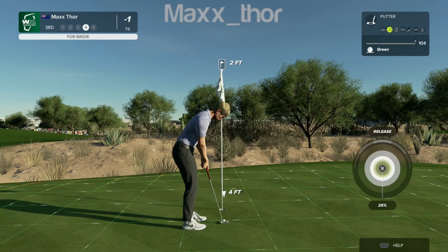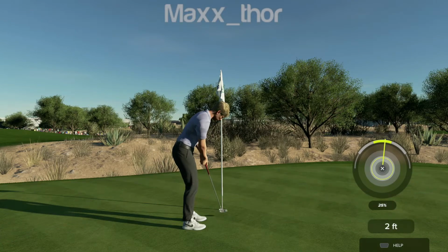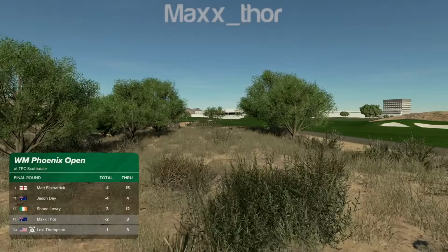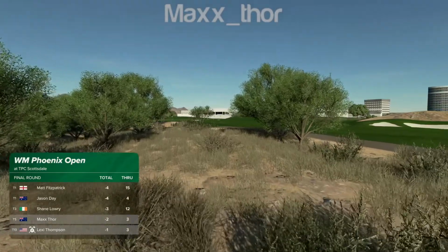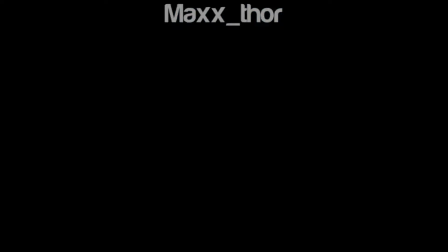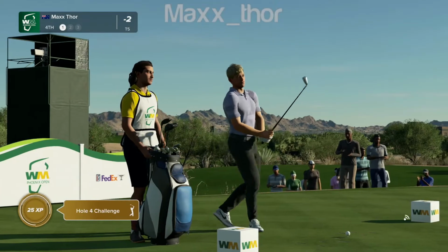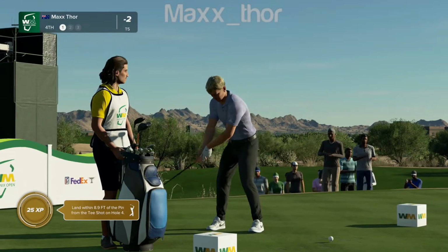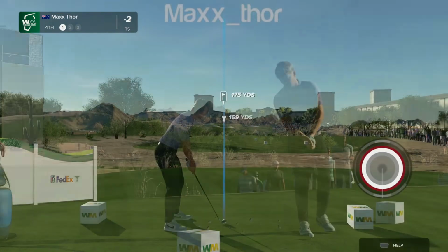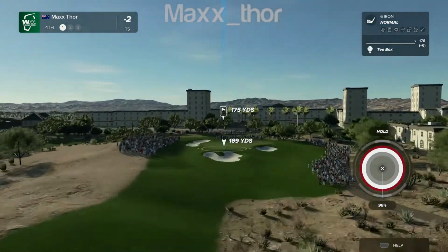Always love these opportunities, especially when it's for birdie. Currently a couple under for the round. The par 3 fourth at TPC Scottsdale. Fairly straightaway hole, but bunkers again, front, left and short right, requires a pretty accurate and solid strike.